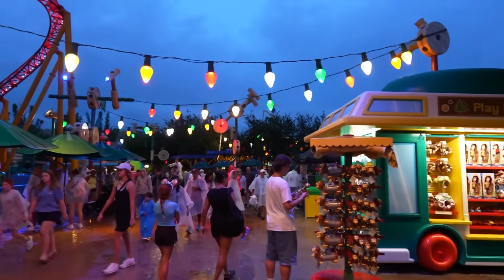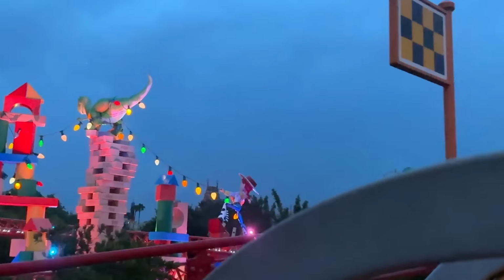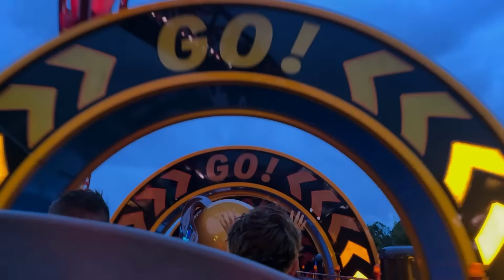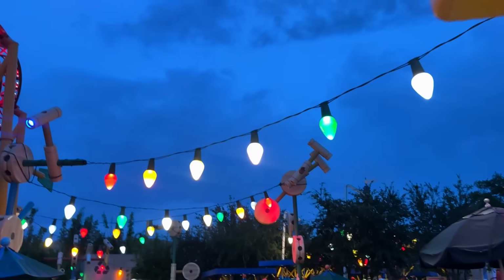Another banger. I'm so glad I got to ride it. I'm so glad I waited, not only because I didn't get wet, but also because I got to ride it at night. And I love that view. I love seeing Tower of Terror all lit up. I love seeing Toy Story Land all lit up. It's awesome. And now it truly is barely raining anymore, which is fantastic.